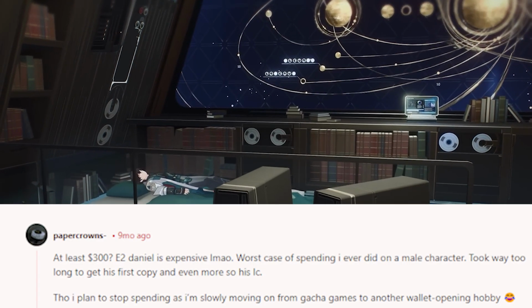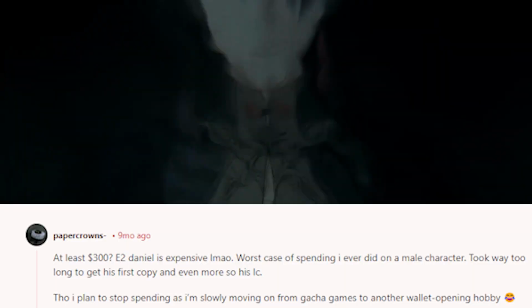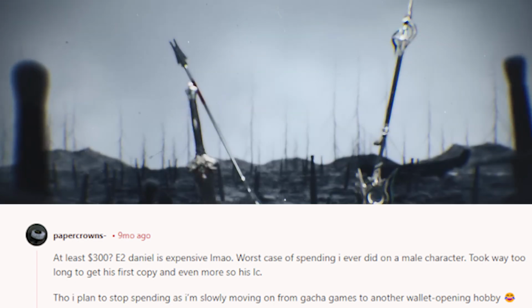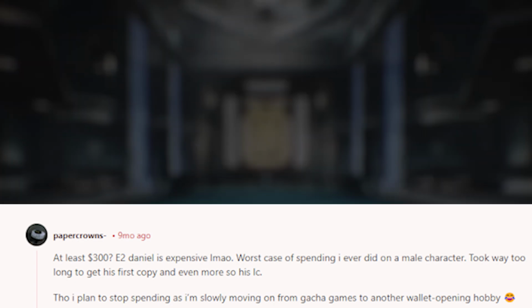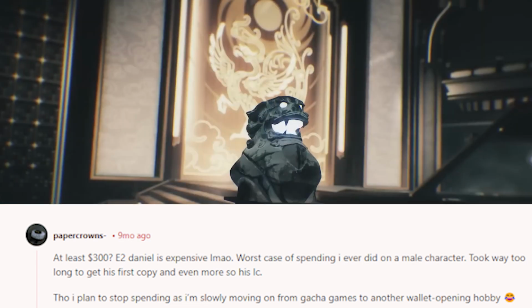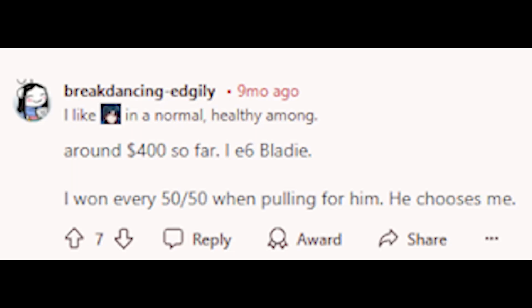"At least $300? E2 Dan Heng is expensive, lol." I think he's talking about Imbibitor Lunae. "Worst case of spending I ever did on a male character. Took way too long to get his first copy, and even more so his light cone. Though I plan to stop spending as I'm slowly moving on from gacha games to another wallet opening hobby." I wonder what that is. "Around $400 so far, i.e. 6 Blade. I won every 50-50 when pulling for him."